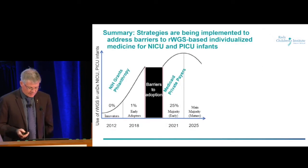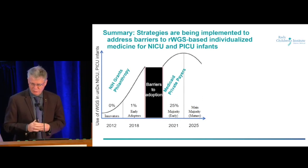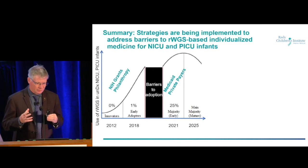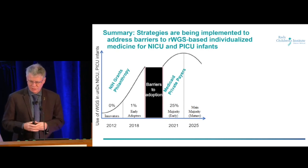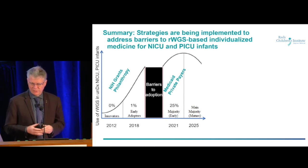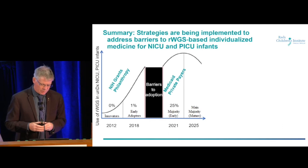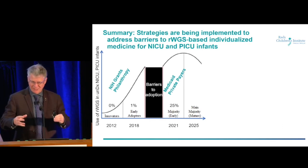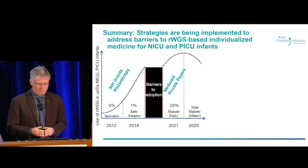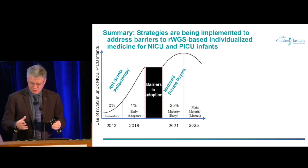So let me wrap up. We are at this barrier to adoption phase in terms of implementation of individualized medicine for infants in intensive care units across the civilized world. Some healthcare systems, like the British healthcare system, have said they are going to adopt this nationally. Now, that doesn't mean that they will just flip a switch and it will be adopted nationally. They will have these same barriers to adoption. But they have already made that decision at a societal or governmental level. Here in the US, decision-making is a patchwork quilt of payors and states, and it's going to take longer.